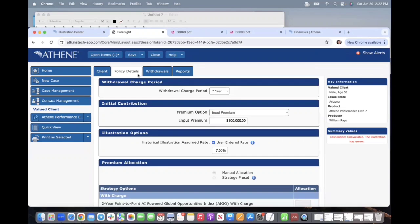Second thing I'm going to go to is the policy details, okay? So the policy details is where you design the policy. So if your client, maybe you're doing an illustration, say off 200,000. Let's just use a simple number for now.